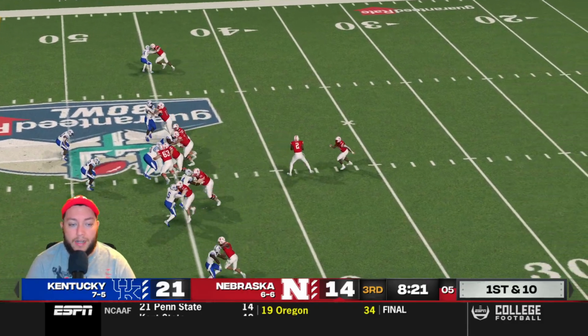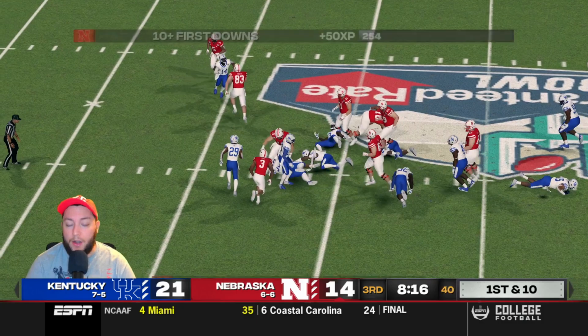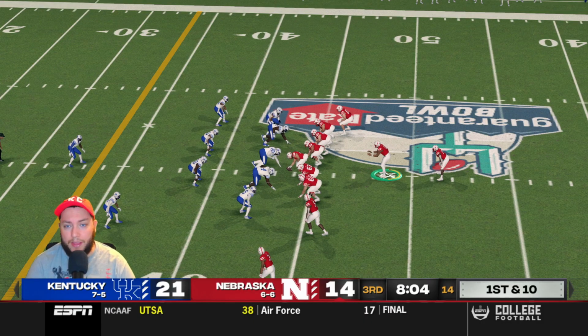From this pistol look, 2 tight ends on the field, and they're going to look to see if they can keep running the ball. The best carry they've had in a while. Maria Johnson gets 12. I think that's the first time we haven't been hit at the line of scrimmage since the 2nd drive of the game. New set of downs now on the other 45 now.